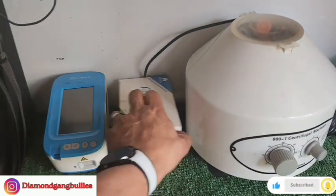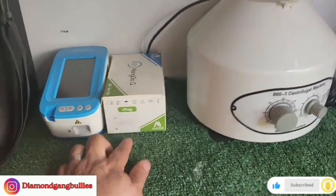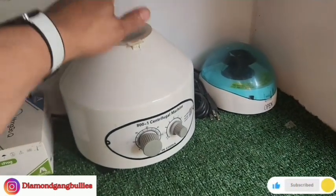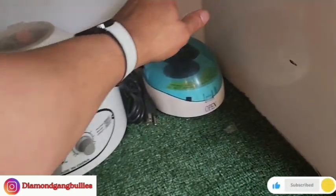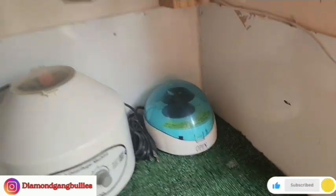This here, obviously, is the progesterone machine. For the progesterone machine, we have two centrifuges. This one we use for semen to spin it down when we're breeding, and this one we use for when we're drawing blood for the PG test.